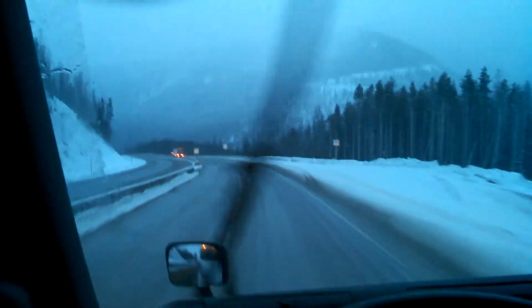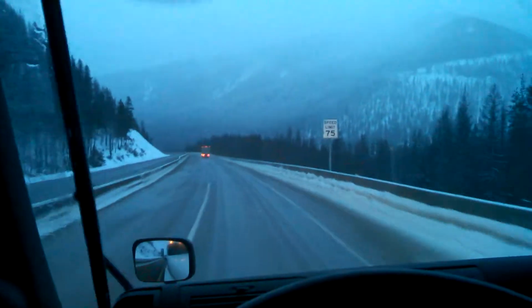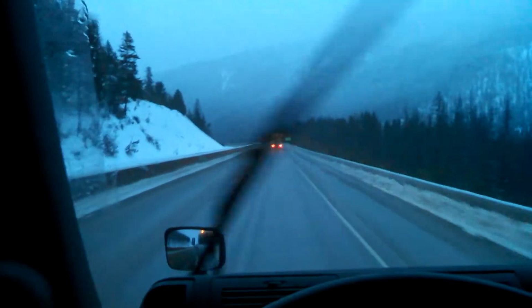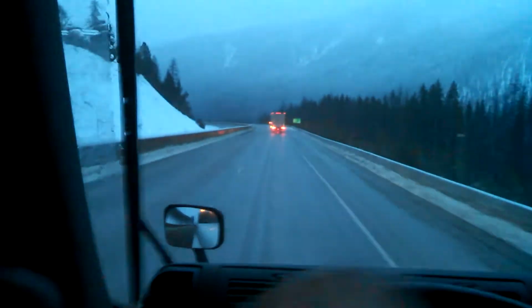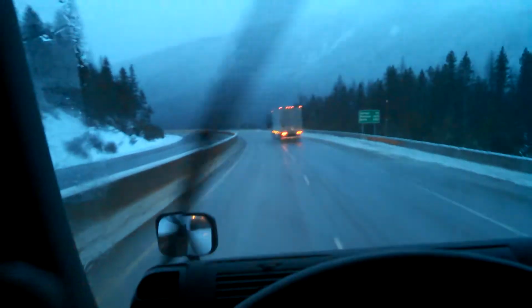But I'd like to take you down to the bottom of this hill just to show you how rapidly conditions change. As you can see, as we're going down, the roads are already starting to lose that slush factor. They're going back to being wet. Now I'm catching this guy, and I'm doing less than 45. I'm doing about 43. I'm going to move over now, give him plenty of room.